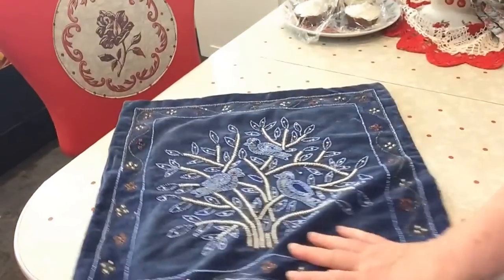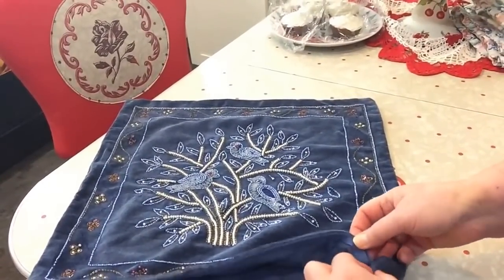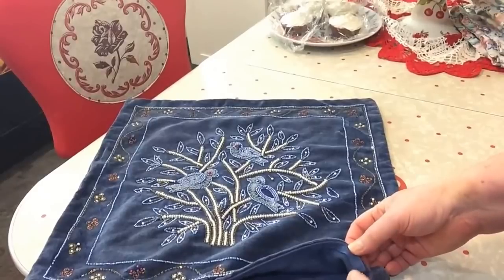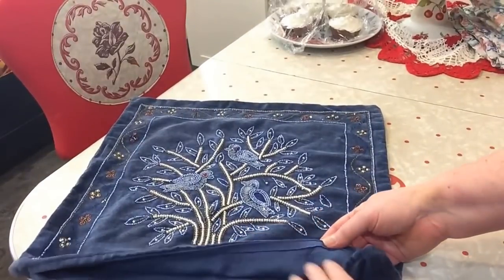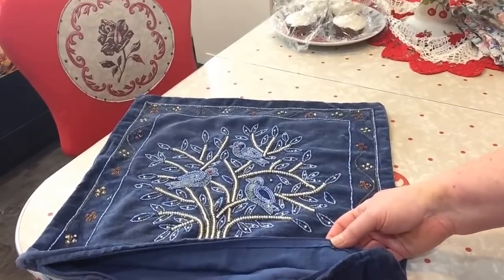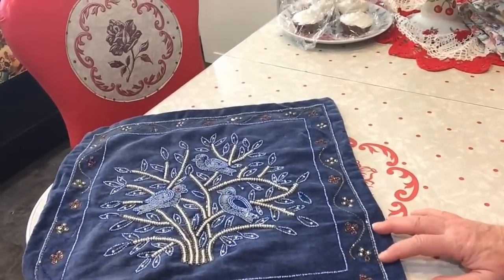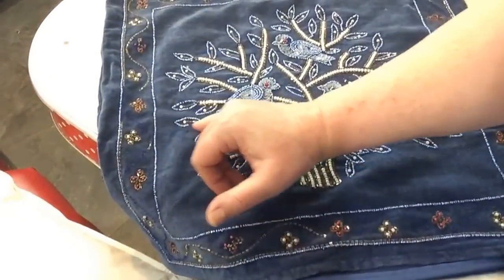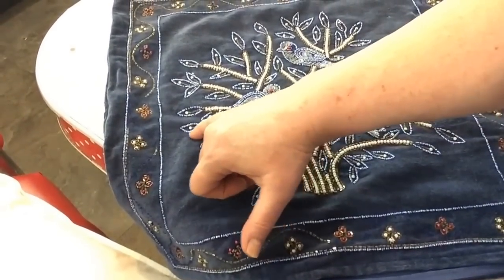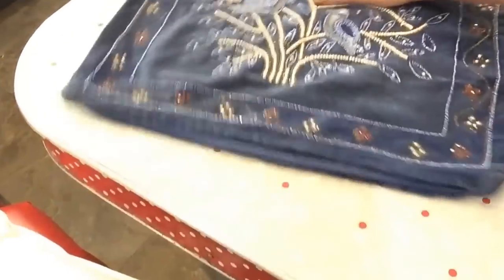Now, I did discover when I unzipped it that it did unzip, but then the tab on the zipper came off and it was not going to go back on. So I'm going to have to replace the zipper, but I know how to do that. I might even do it in this video. So that has to be replaced. And the only other damage I saw, and it's extremely minor, is that right here on this leaf, it doesn't quite complete with the beads. See, there's a little piece missing right there. That is it. It's in really good shape.